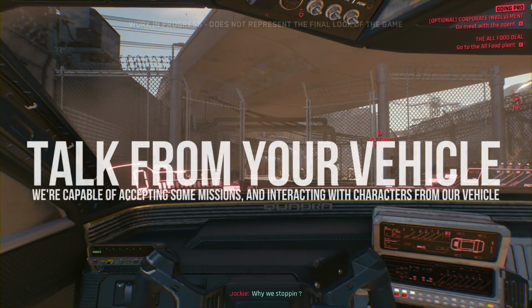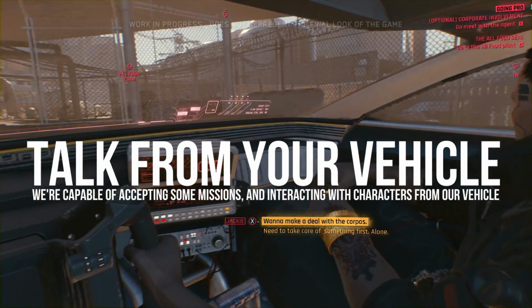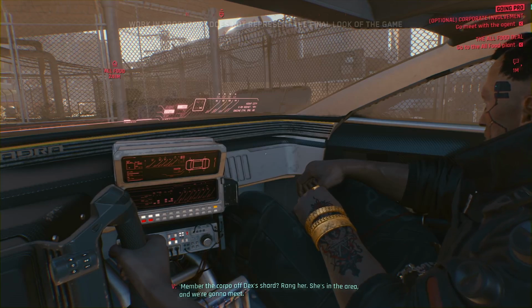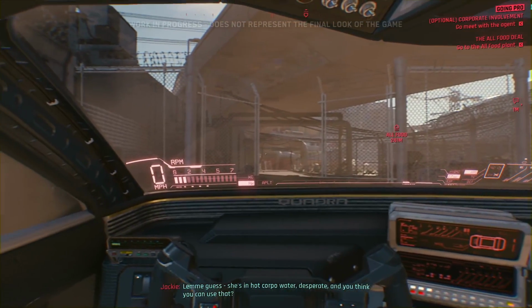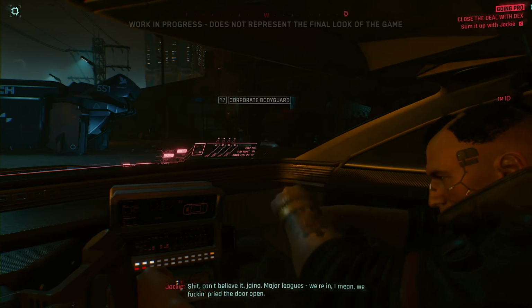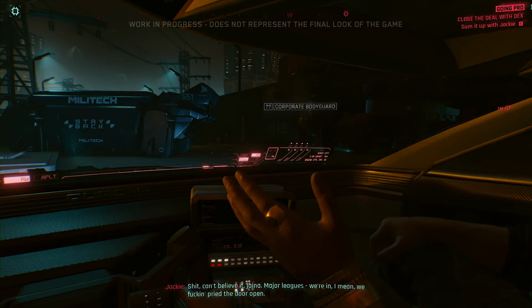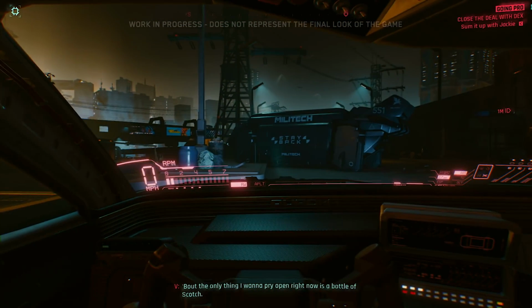Number 5, talk from your vehicle. So an interesting little detail in Cyberpunk allows V to speak and make choices from his car or motorcycle. If a side character happens to be standing at a street corner, by parking your car up next to them, then face your camera towards the character, you can initiate a dialogue exchange with the NPC without getting off or out of your vehicle. So we are capable of accepting some missions and interacting with NPCs from our vehicle.